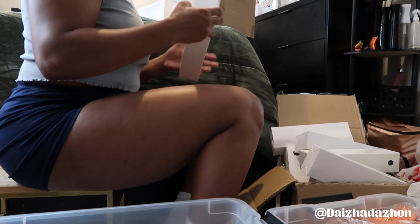Our spray bottles, these are the ones I opened. These are the restock ones, so I'm about to open up all those as well and put them in this.